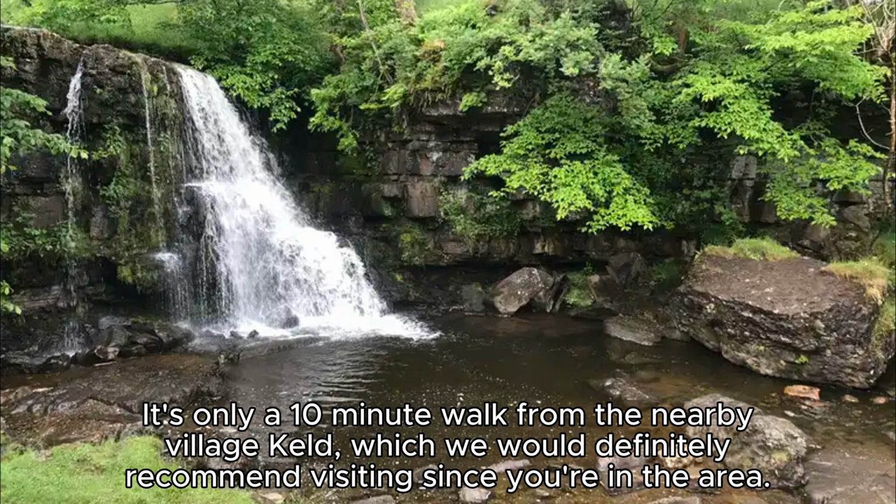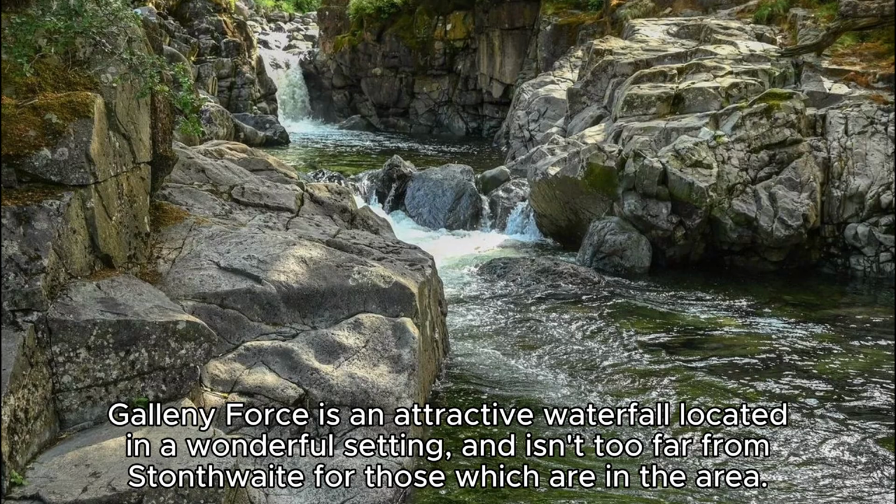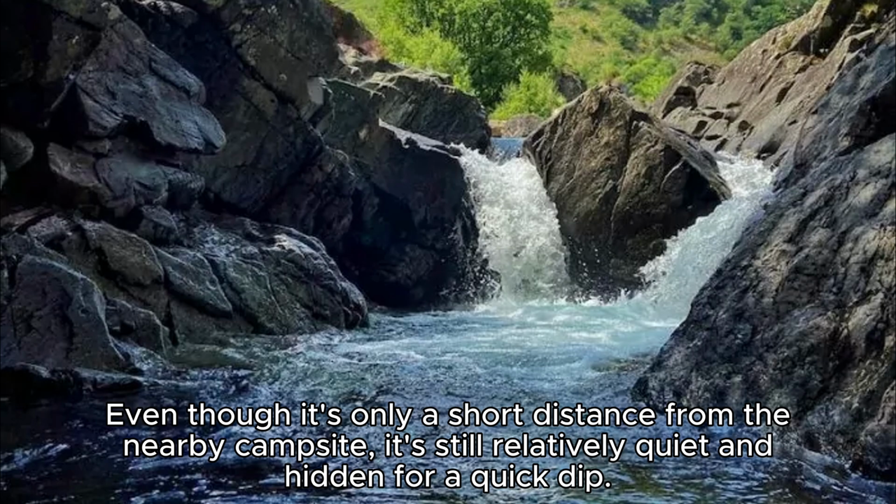It's only a 10-minute walk from the nearby village of Keld, which we would definitely recommend visiting since you're in the area. Number 3. Galleny Force Waterfall, England. Galleny Force is an attractive waterfall located in a wonderful setting and isn't too far from Stonethwaite for those in the area. Even though it's only a short distance from the nearby campsite, it's still relatively quiet and hidden for a quick dip.